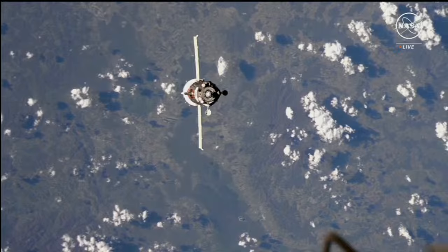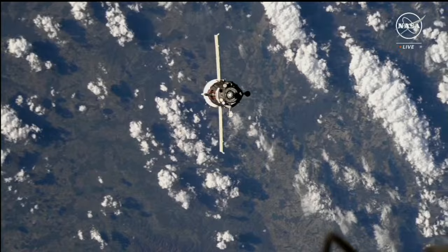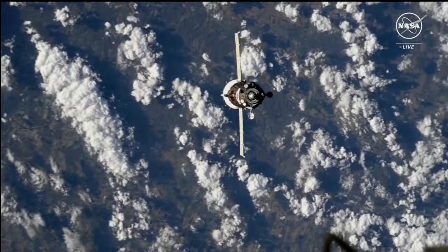Range 170 meters separating Soyuz from the Prashal node module. Everything in order. If we proceed as planned, currently on final approach, we should be docking a few minutes early.